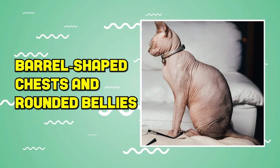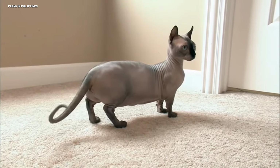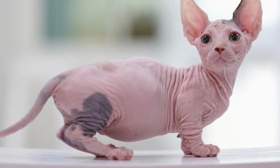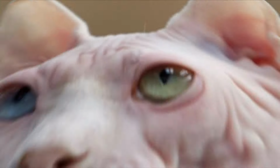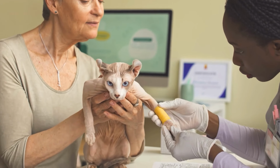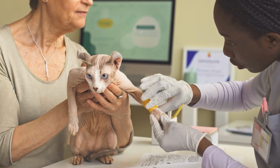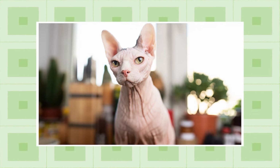Their barrel-shaped chests and rounded bellies, often described as feeling like a warm water bottle, give them a distinctively sturdy appearance. The head of a Sphynx is another distinctive feature. It's wedge-shaped when viewed from the front, with prominent cheekbones and whisker pads giving them an angular, elf-like appearance. Their skull is slightly longer than it is wide, with a flat plane between the ears.